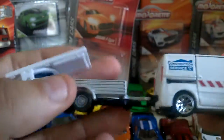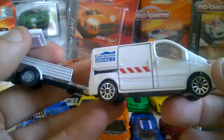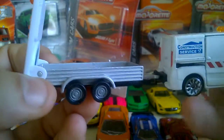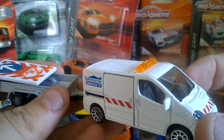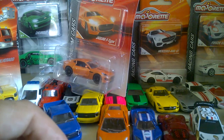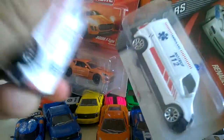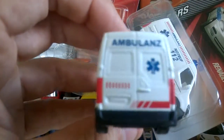I can't open it now, but I showed this on Instagram with the open door, and I put on the back a Seco trailer, the traffic controls trailer from Seco, because I think these two pieces are awesome together as a set, very nice. Then I found another Renault Master, also for trades. Here I have this casting from the SOS series, also for 3 euro.